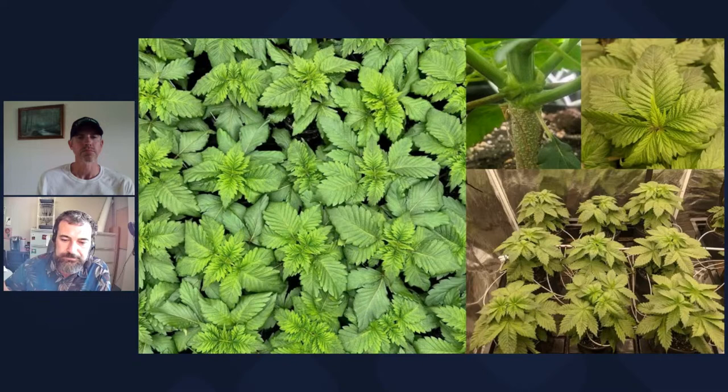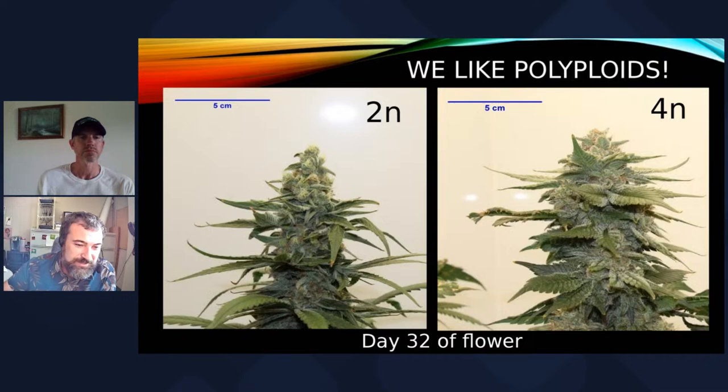Okay, so in general, we like polyploids, as you would probably imagine from the amount of time I've spent on this. But this is a picture of a diploid and a tetraploid, and this is to scale. So this is on day 32 of flower. So you can see the tetraploid is much, much larger than the diploid. It's a big, beefy plant, and that's about it. So like I said, we like the tetraploids.